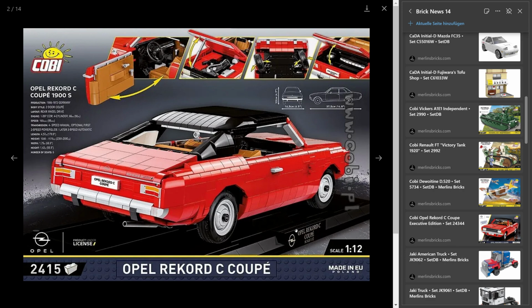And then you have the stand, which is actually a beauty if you have never built one of the Cobis 1:12. Cobi has amazing tiles. Like, they are able to manufacture pretty good large tiles as well, like a lot better than what LEGO can.